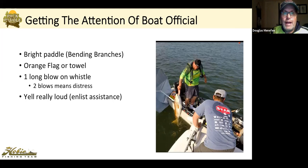Take an orange flag, maybe something that you're using on the back of your kayak as a marker, your red flag on the back of your trailer, on the back of your kayak, a towel or something, so you can stand in your kayak, if you feel comfortable standing in your kayak.